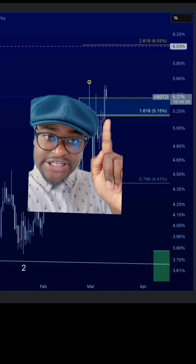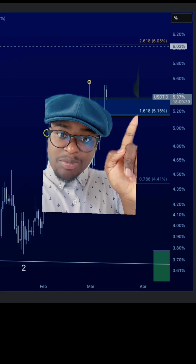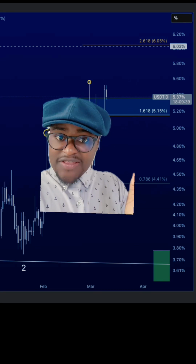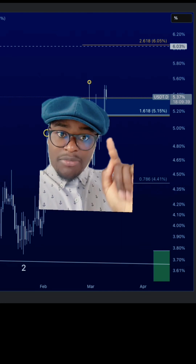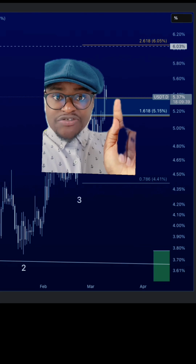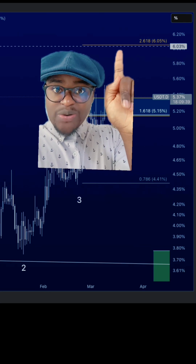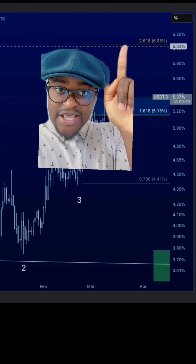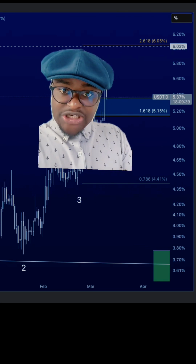So we close this daily candle here above this 1.618, and most of the times, it's not the top. About 30% of the times, it's not the top. Most of the times, the 2.618 is actually the top. Now, if you measure from here to here, it's somewhere around 12%, and normally, the same 2.618 right here is the 70K we just mentioned on BTC.